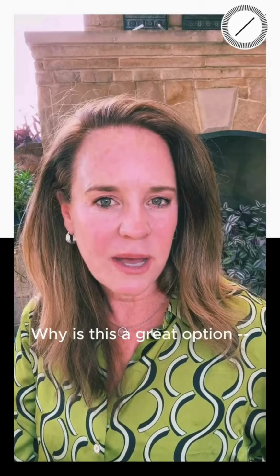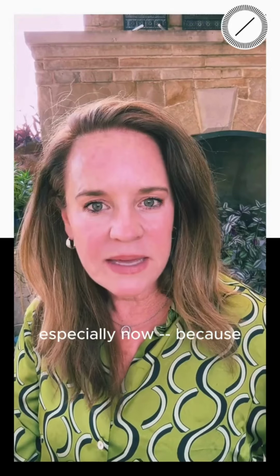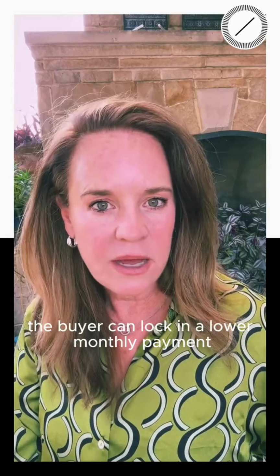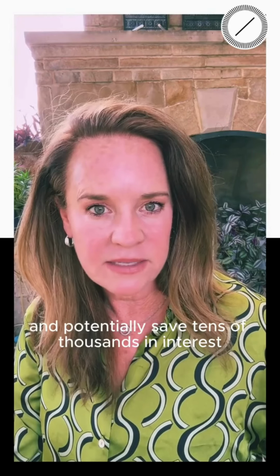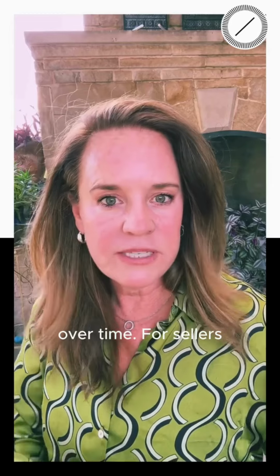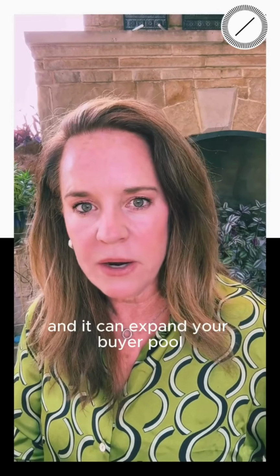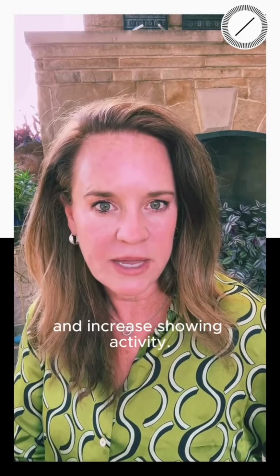Why is this a great option, especially now? Because if the seller's rate is lower than today's market rate, the buyer can lock in a lower monthly payment and potentially save tens of thousands in interest over time. For sellers, you can advertise the assumable loan and it can expand your buyer pool and increase showing activity.